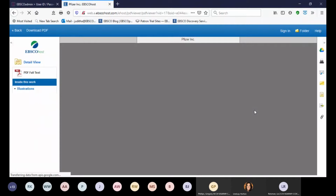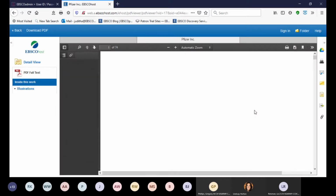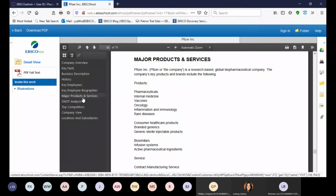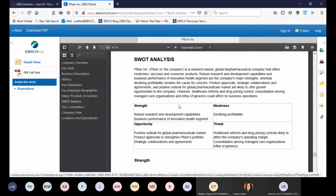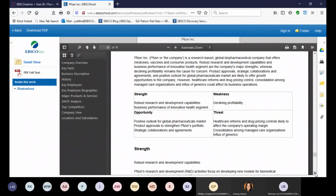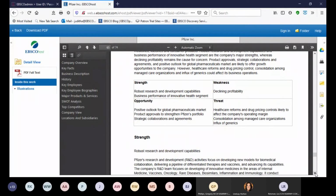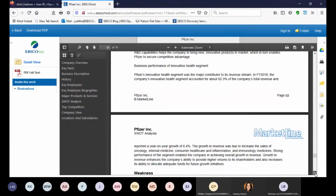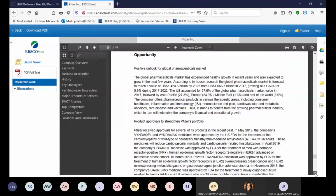But here's another market research report, and it's going to show you some additional information because this one's 74 pages long. So there are different lengths. But what I wanted to show you was there's information about the major products and services, as well as the strengths, weaknesses, opportunities, and threats. So this is super helpful for evaluating what areas of growth a company might have, or where they might have weaknesses that you can really help out with. Great way to look for business partners, and great way to look at who might be competing with you.